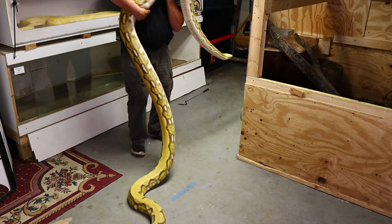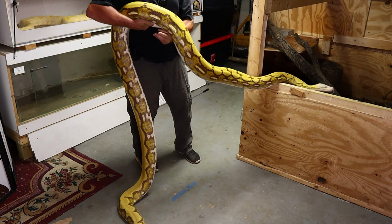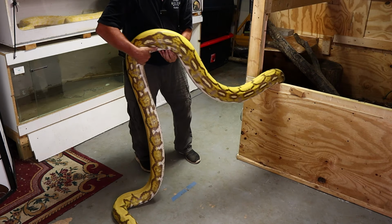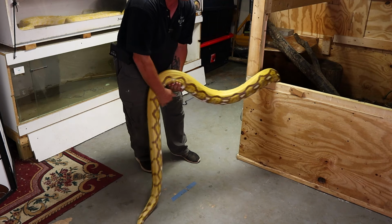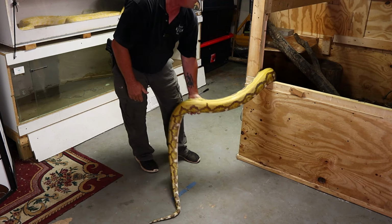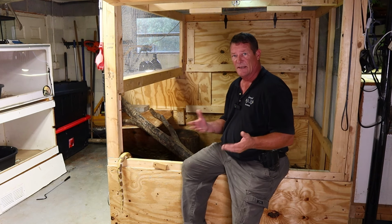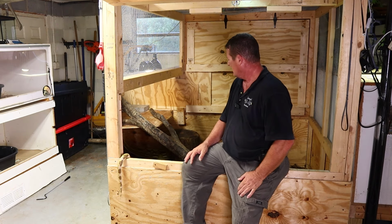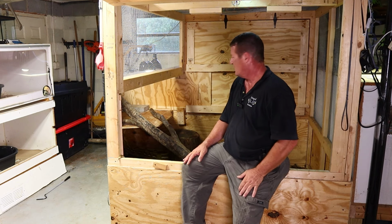Come on, buddy. Come on, go hang out for a little bit. I just guide his head to where I want him to go. His body will follow. All I've got to do is get his attention directed where I want it, and he'll follow. There's no reason to square off with him like that.